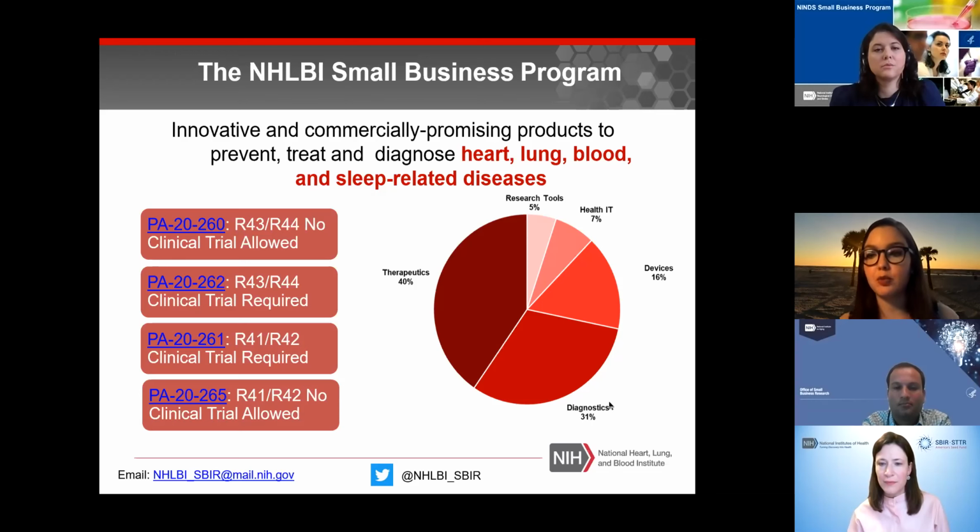For these, we adhere to the standard budget caps of $256,000 for a phase 1 and about $1.7 million for a phase 2. However, if your proposal falls under one of the NHLBI waiver topics, and most proposals related to heart, lung, blood, and sleep disorders will fit under one of those waiver topics, that budget limit goes up to $300,000 for a phase 1 and $2 million for a phase 2.